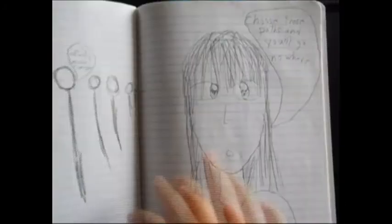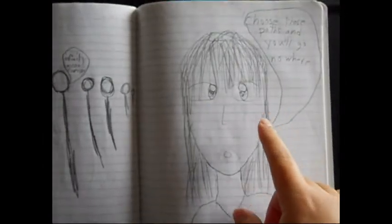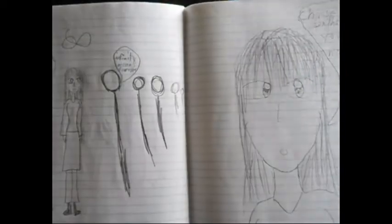Then I had a random section of comics. Mini RuneScape. Come on, it's like above the influence. These two are just doing something stupid. I don't know. Nothing means never. Infinity means forever. Choose those paths and you will go nowhere. It was supposed to be cool.